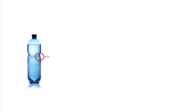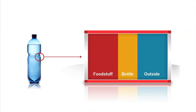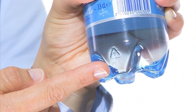Plastics also contain hormone-disrupting chemicals. Over time, these substances can leach into foods. This chemical transfer will be quicker at higher temperatures and increases with longer storage time. Common plastic water and soft drink bottles are made of polyethylene terephthalate or PET. This plastic often carries the code number 1.